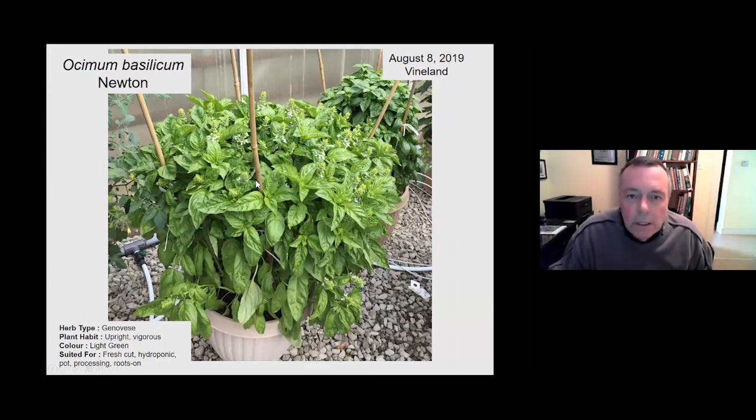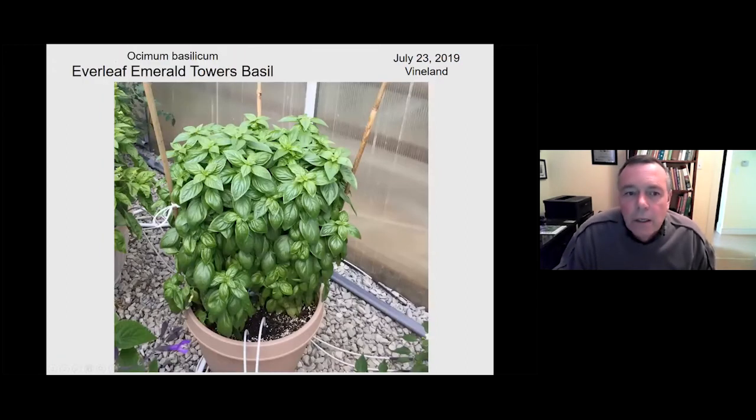We were needing to support this a little bit with bamboo. Maybe we just could have got off without a support if we just had 1 plant in there. But right behind it, you'll see, I don't think we harvested this basil, which was a shame in retrospect, but we wanted to see what would happen to it as it's growing. You can see it, early August, starting to bloom. Behind it is another basil, no bloom. And that's the Everleaf Emerald Towers basil.